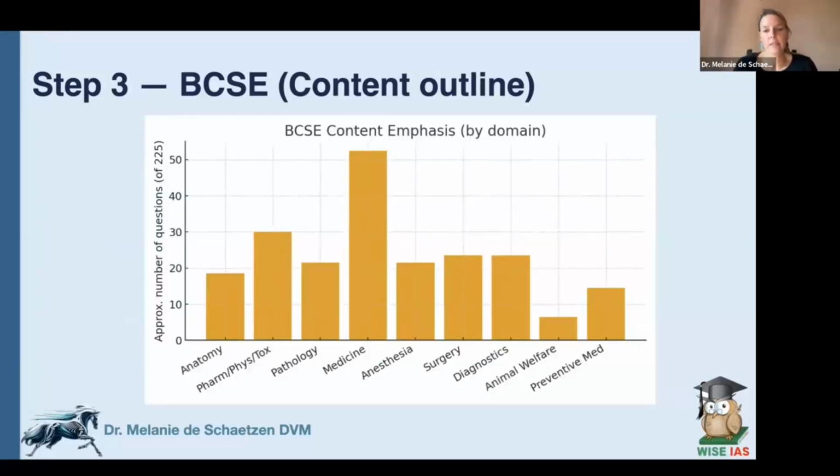This is just to emphasize the different domains of the test. Medicine will make up 25% of the questions, and the rest are fairly equally distributed.